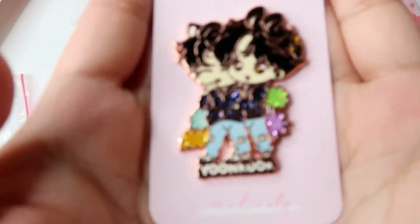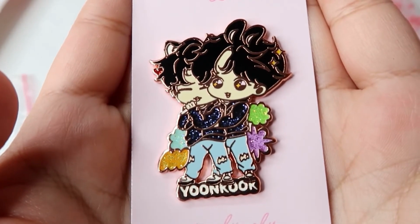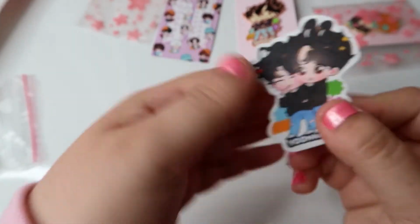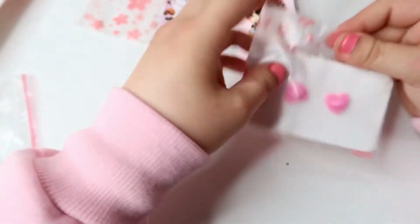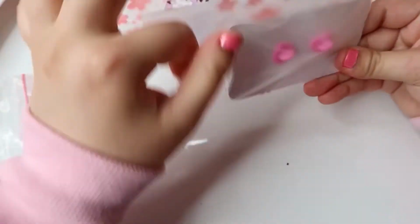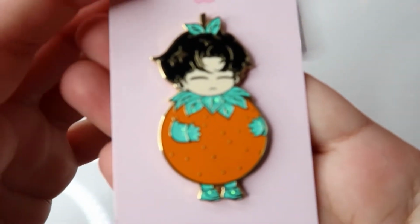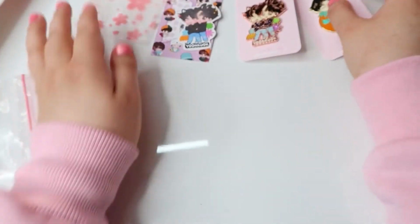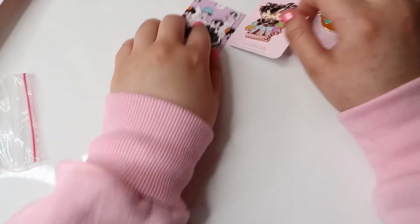This is Yoongi and Jungkook from the Permission to Dance concert. So cute. And here's the sticker. And this one is Tangerine Yoongi. He's a little tangerine. It is so cute. But I love the stuff that she has. They're always so cute.